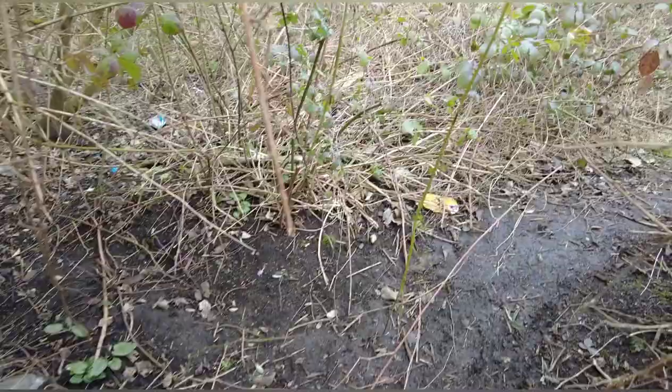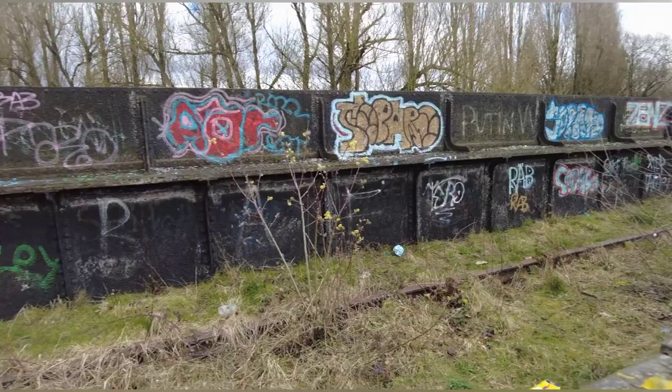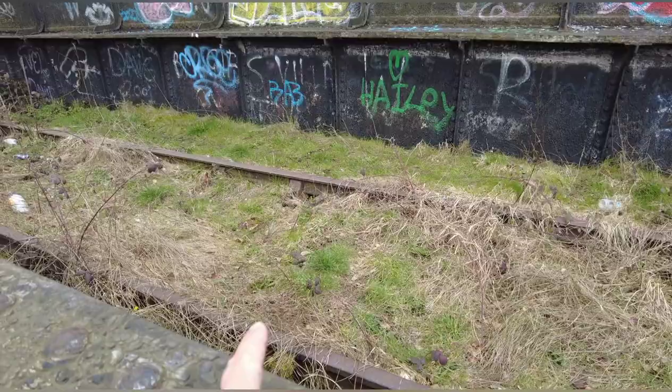So this is it. So when the train was operating, I'm guessing, was it running on this side? Oh wow, there's actually still a track left onto here. There's the rail track, which is intact. How cool's that?